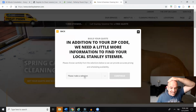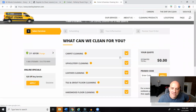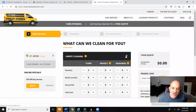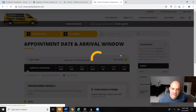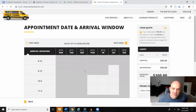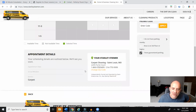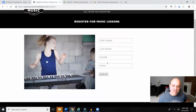In addition to your zip code, we need a little more information. Aha, they're going to try to get me. St. Louis County, continue. You're going to want my email. Carpet cleaning, 1 room. Let's see. When do they ask me for my email? Well, at some point they're going to ask me for my email. And that's super important. So this is really great.